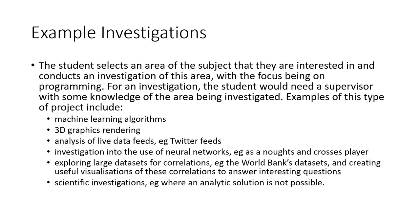Investigations of neural nets, of a noughts and crosses player. So again, we're not talking about very complex games here. Noughts and crosses, but with a neural net and how it's going to learn how to play. Very interesting to look at. Exploring large data sets for correlations, World Bank data sets, and visualizing what they are.